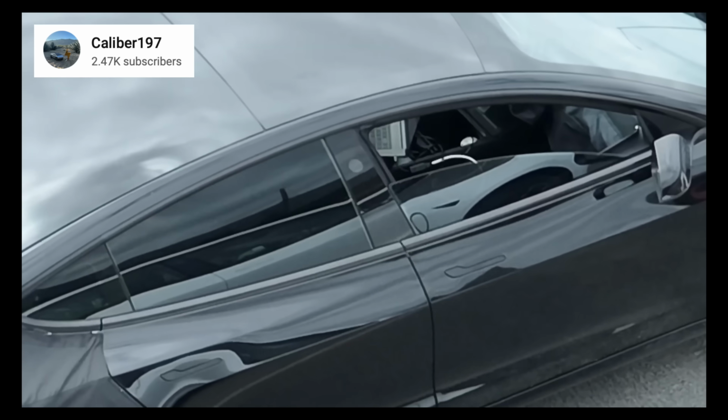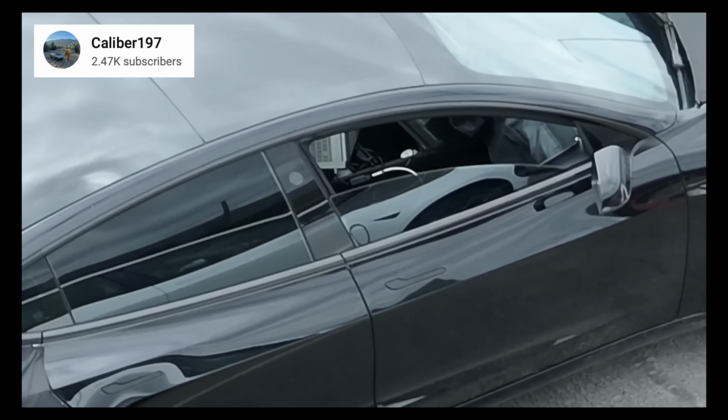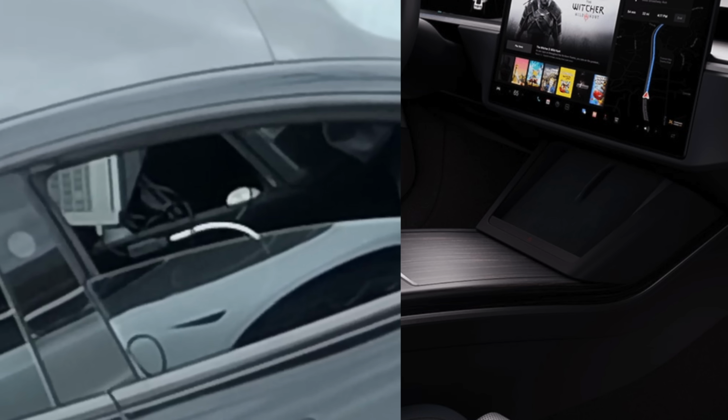Here we can see into the Model 3, and the center console looks very similar to the Model S. The bar at the base of the wireless chargers is there, and this would be where the backup shifter buttons are located in case the screen were to fail. They are not lit up until you need them, and they would likely light up right in that spot.